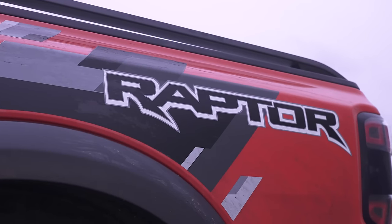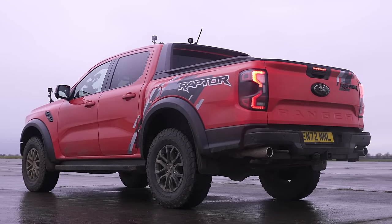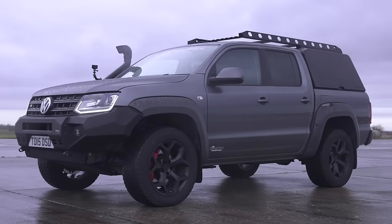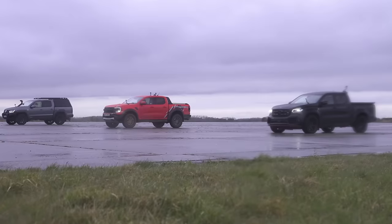Which one is quickest in a drag race? The new Ford Raptor, which is the most powerful pickup truck you can buy new in the UK, or a tuned Mercedes X-Class, or a tuned Volkswagen Amarok? Well, we're going to find out, because I'm going to race them over the standing quarter mile. Because I'm Matt Watson, and you're watching CarWow.